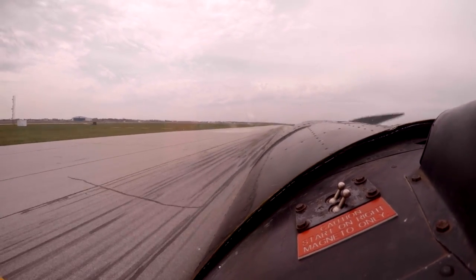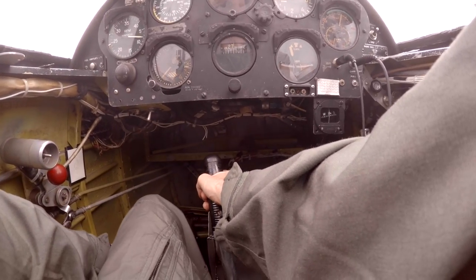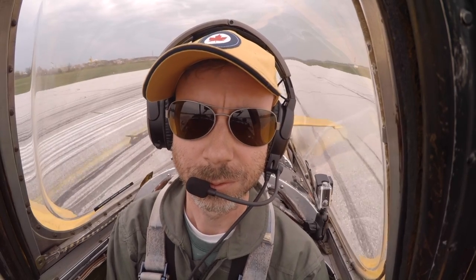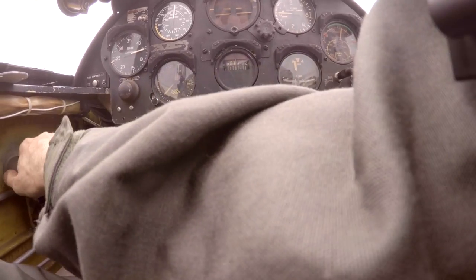Now just be patient. Tail down? Yeah, tail down. Stick back. That was very good. It was definitely satisfying to get the hang of it in the crosswinds, though.